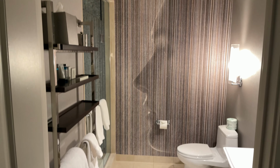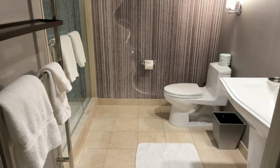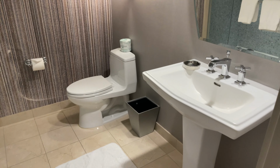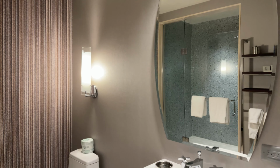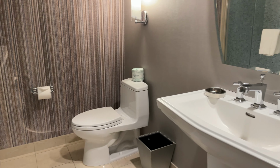Something to be said about having two bathrooms in your room. This one is special in that it's not just a powder room, but there's a whole shower in here, so we could both get ready at the same time in separate bathrooms. It was perfect.